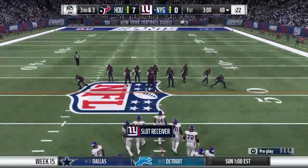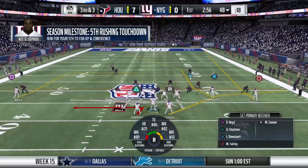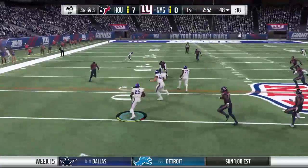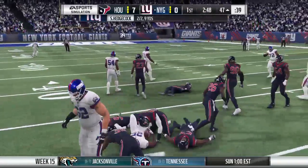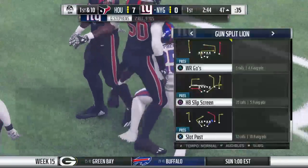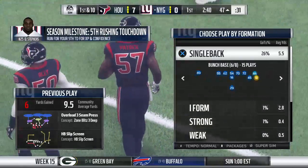Still in search of the first down after that last completion. On third and short, they'll try and pick it up through the air. They'll try and set up the screen. It's complete, and able to pick up the first across midfield to the 47. It'll go as a gain of 6 that time, and it moves the chains as well.